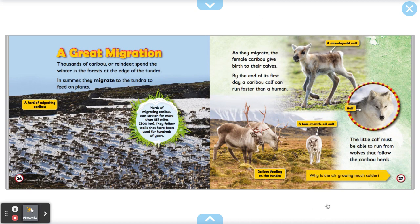As they migrate, the female caribou can give birth to their calves. By the end of its first day, a caribou calf can run faster than a human. This is a 1 day old calf, a 4 month old calf, caribou feeding on the tundra. And there's a wolf. The little calf must be able to run from wolves that follow the caribou herds.